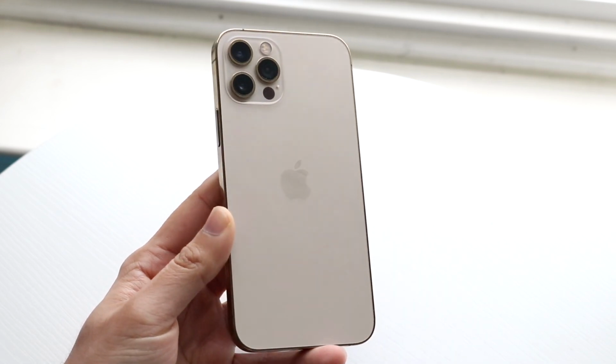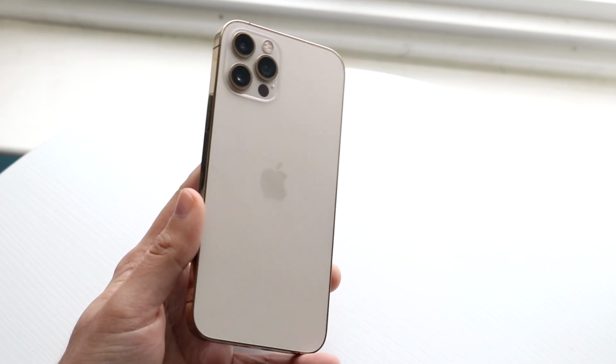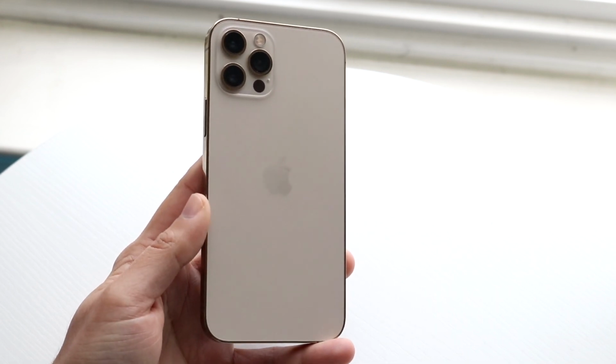So I think the performance of this phone is still very good. You still have a large amount of RAM on this device as well, so you're not really missing out on anything from that perspective either. So I do think when you have a phone like this, you are in a pretty good situation in terms of the performance side.